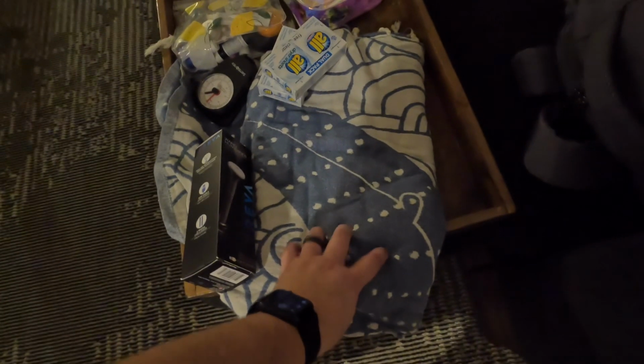We brought our own things to do wash and dry. This is bug spray and sunscreen and various other things like Febreze. And then this is a big sort of Turkish towel in case we need a picnic.